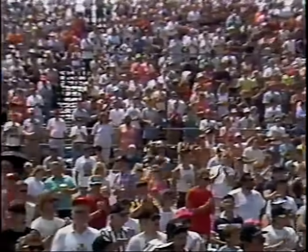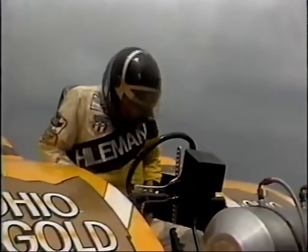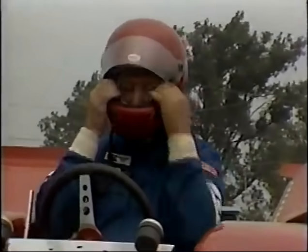Money, money, money. You won't get very far if your money disappears.